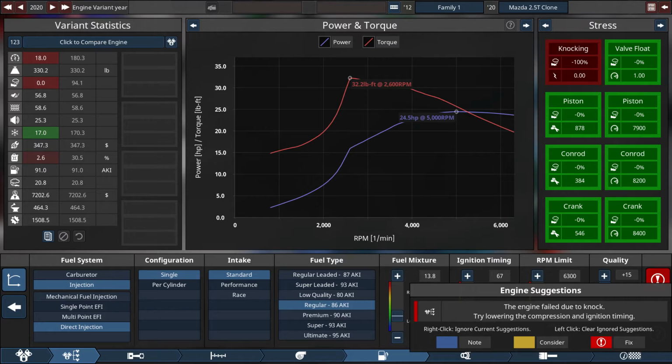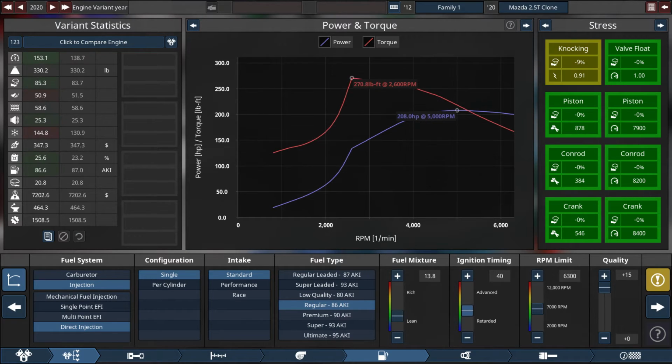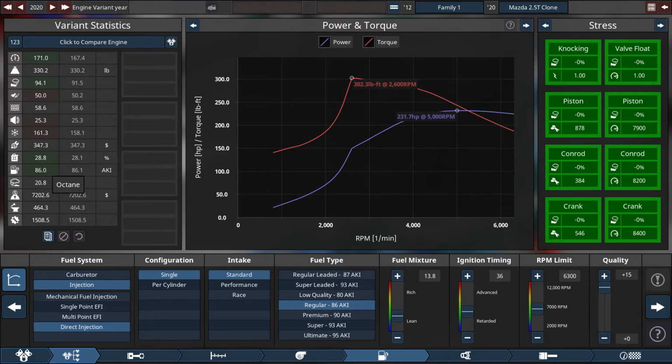Well, when you actually have an engine that is switching between super or premium fuel and you go down to regular fuel, you're not normally, for most engines anyhow, there are a few exceptions where you can actually change compression for other scenarios, the variable compression, unusual engines. But standard engines, you can't change that, but what you can change is the ignition timing. So if we go here to our ignition timing and we change that from being at 67, which is fairly advanced in this game, and we reduce it down to 37, actually 36, now we see that the engine can do fine with 86 octane fuel.